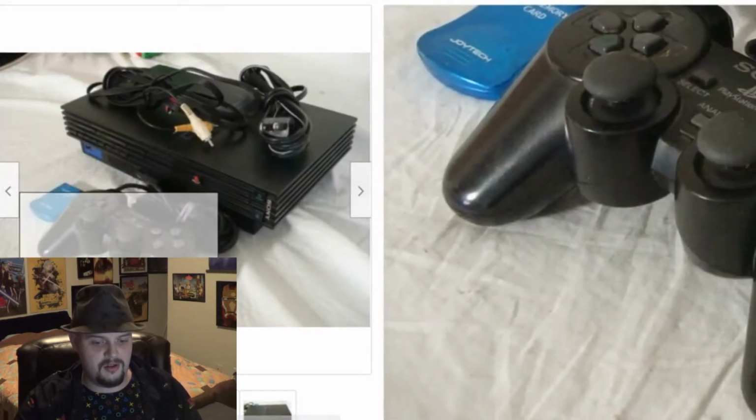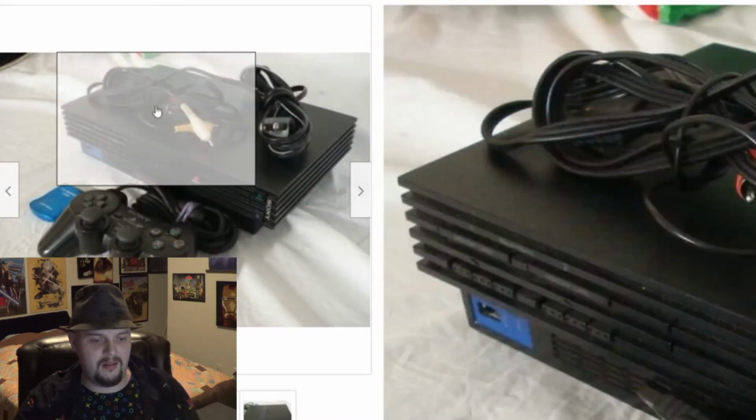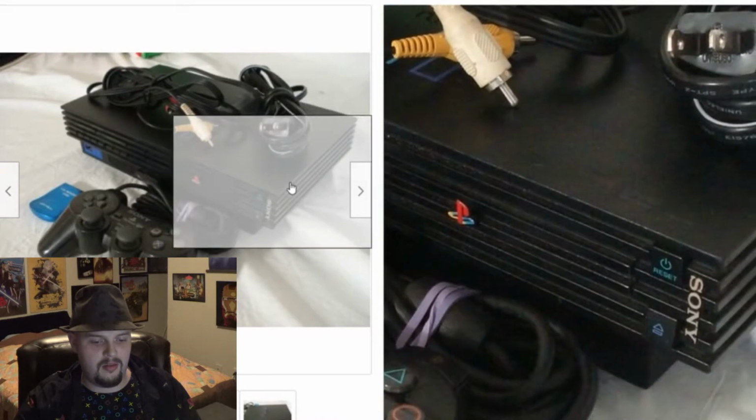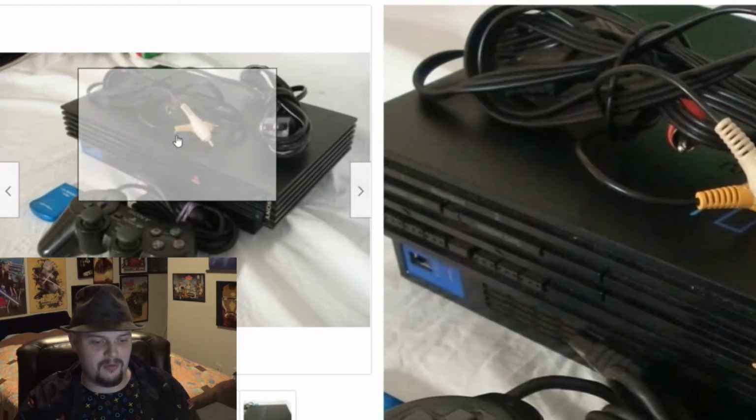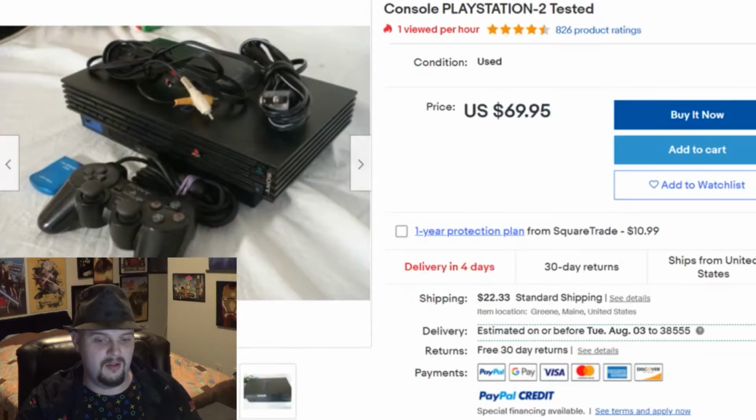It's in good condition. The controller's in good condition, it looks like. The cords are fine, and even the system. Looking at the system as a whole, it looks fine, really, in all honesty. Again, we're looking at a price range of, unfortunately, $70, and then add on an extra 30, you might as well say almost $100 here.